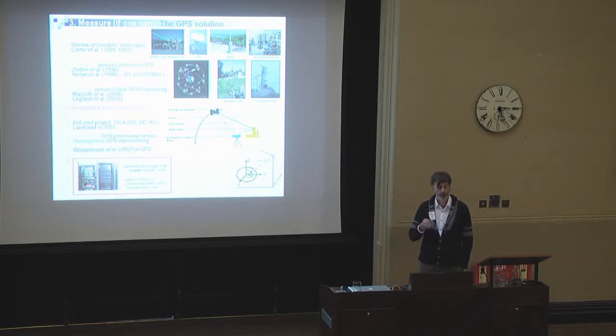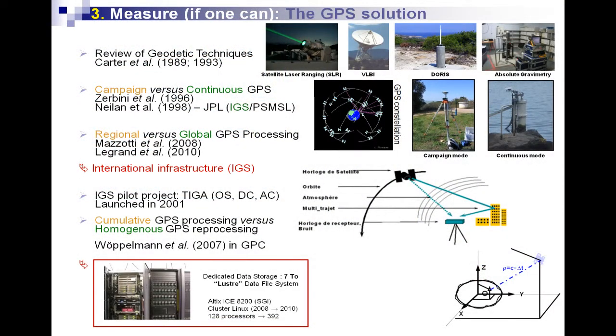So this requires international cooperation, but also naturally an international infrastructure, which is provided by the International GNSS Service, the IGS, since 1994. The second important milestone is that the GPS data should be processed using the same models, the same corrections, all over the entire data span. And this means that anytime there is a significant progress in the analysis strategy, in the models and in the corrections, you have to reprocess the entire data set from the beginning, which requires large computing facilities to get results in a timely fashion.